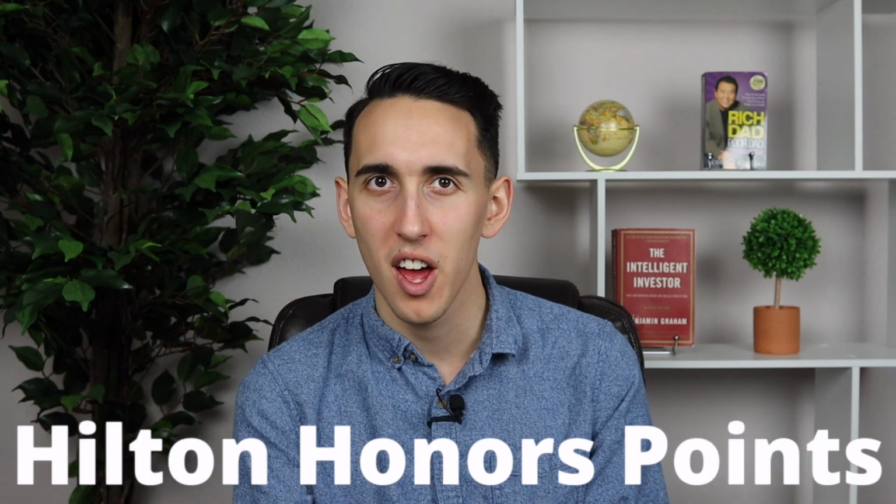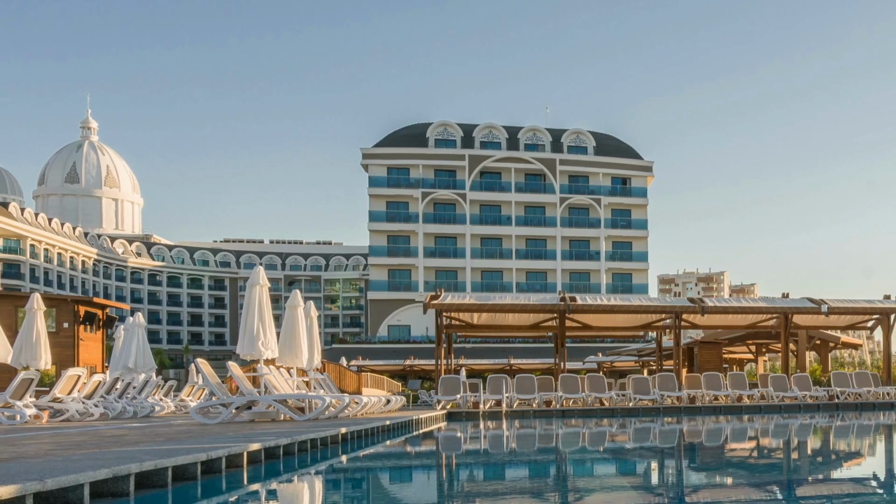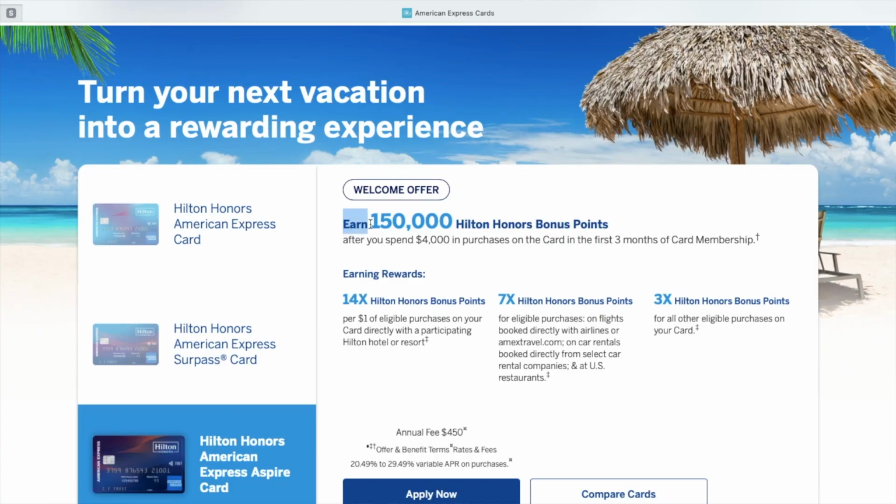The Hilton Aspire card is a co-branded Hilton credit card, which basically means that instead of earning American Express points, you are going to earn Hilton Honors points, which can then be used for future Hilton property stays. So speaking on earning those Hilton Honors points, the Hilton Aspire card is going to have a welcome bonus of being able to receive 150,000 Hilton Honors points if you're able to spend $4,000 or more in the first 3 months of having the card.